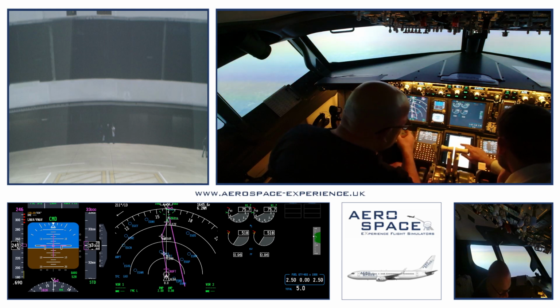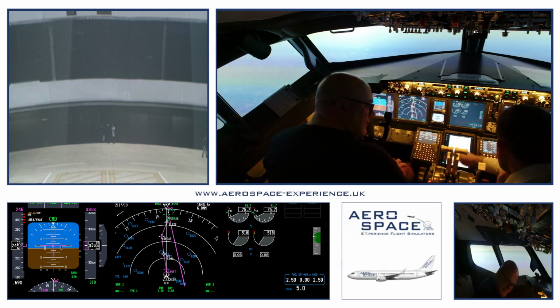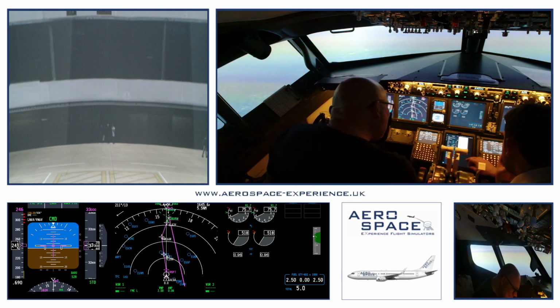this way, the Airbus has a brake to vacate, doesn't it? If you tell it you want to get off at a certain taxiway. Yeah. Change the whole way this works. It's an absolute nightmare trying to find the chart.